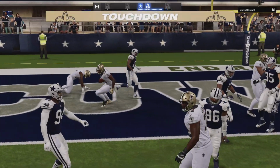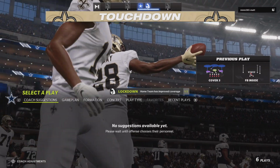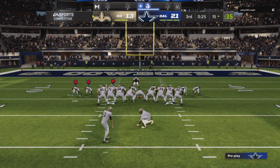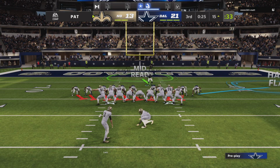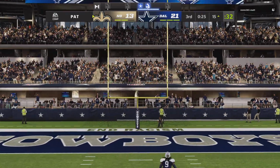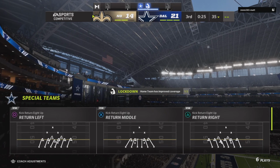And he is into the end zone. Touchdown, New Orleans. Latavius Murray taking it in from a yard out. And the Saints are able to cut into this deficit here in the final minute of the 3rd. Lutz with the extra point, and that'll cut the lead down to a touchdown.